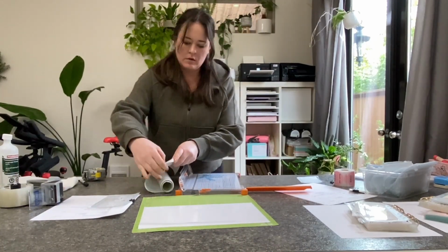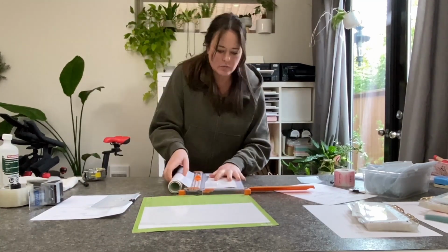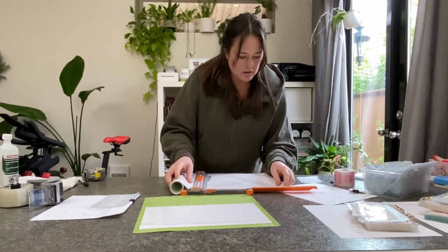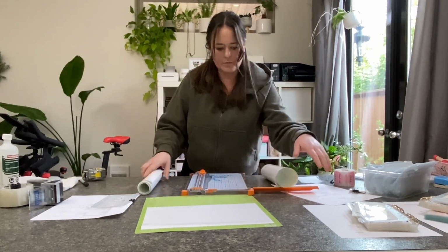If anyone has any tips at all for working with vinyl and a Cricut machine, would love to hear it. Like, I think I have things pretty well figured out, but I also feel like there's probably a lot of tips and tricks out there that I am not aware of.